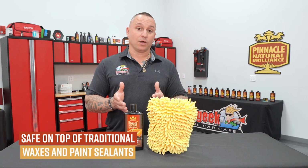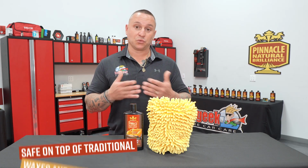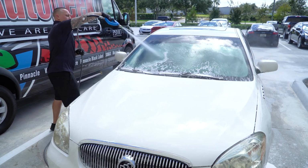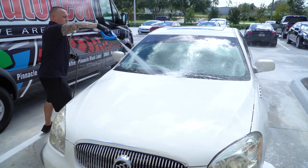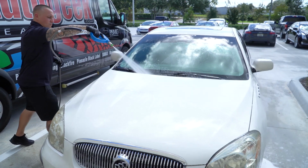Again, because of that lubricity, that's what's going to add to not allowing that dirt or grime to mar or scratch your painted surface. This is safe on all your traditional waxes and paint sealants. You won't have to worry about it degrading that. I can tell you, one of the biggest things is, again, going back to that lubricity. I can't stress that enough. This is probably one of the highest soaps that offer a lot of lubricity in the wash. And of course the suds too.